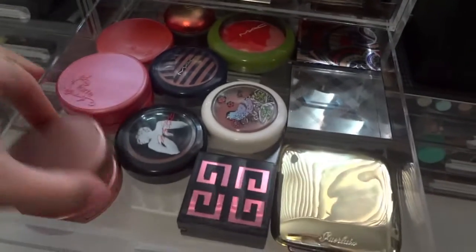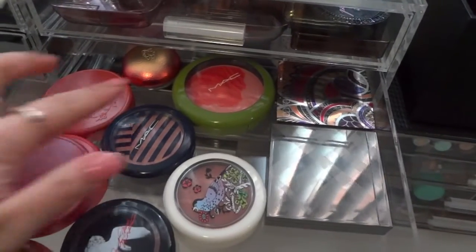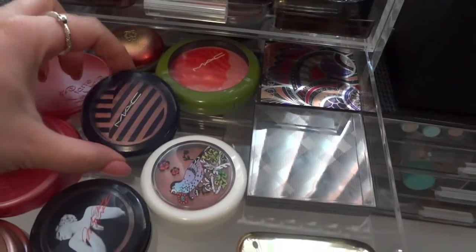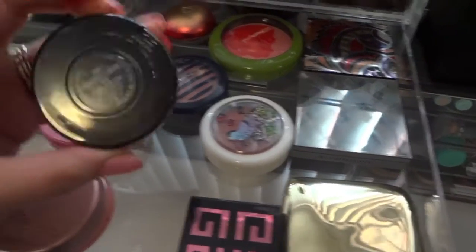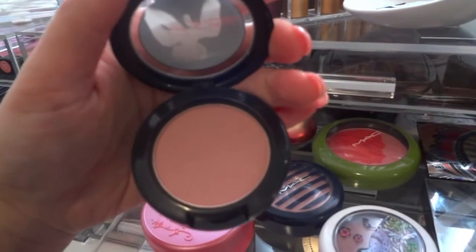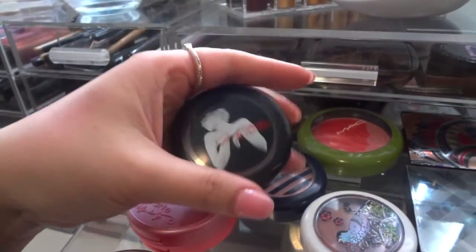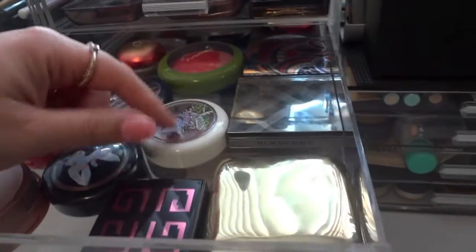Next one, I've got my Tarte blushes. I love these. There's a cream, I think that's Guerlain something. A MAC. I really get just some of the collection ones, but the MAC Perfect Cheek, this is my absolute favorite. It's a matte finish, and it's just a beautiful dusty pink. I absolutely love this color. So I've got a few different ones, and it's one that's in my makeup bag.